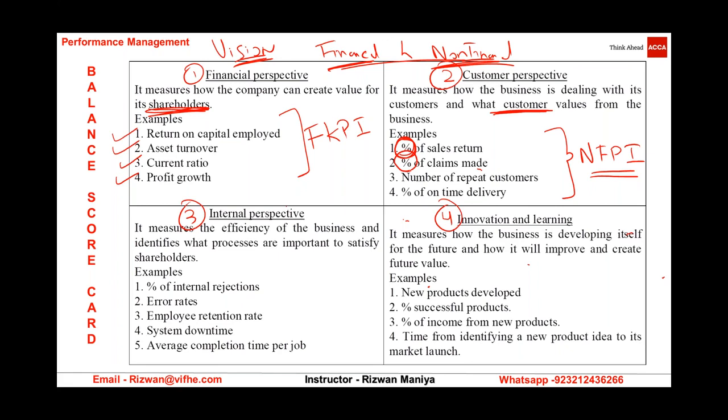Then you can see number of, as I mentioned initially, number of repeat customers, yes, is a key thing. The more the customer comes again, which means they are satisfied. The less the sales return, this means they are satisfied. The fewer the claims made, this means they are satisfied. Plus you have percentage of on-time delivery, if you deliver on time, this means they are satisfied.